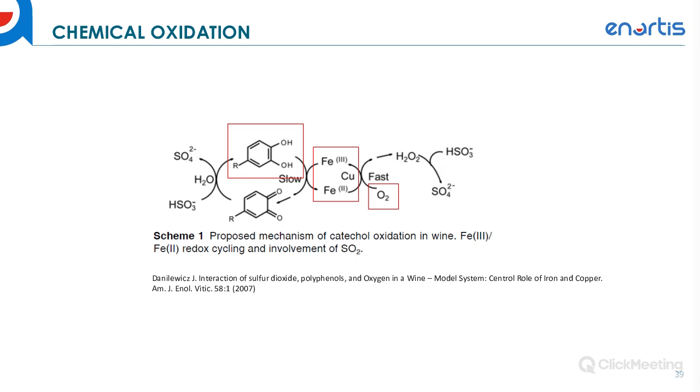So this is a scheme for chemical oxidation. This was proposed by John Danilewicz in 2007. He wrote a really nice paper on the interaction of sulfur dioxide, polyphenols, oxygen, and metals in wine. So when we look at this mechanism, we can see that oxygen comes into wine. It interacts with copper, which interacts with iron. That iron then interacts with polyphenols, and those polyphenols become a byproduct called quinone. That quinone can then go on to interact with bisulfite, and so that's one of the interactions of sulfite in the oxidation reactions.